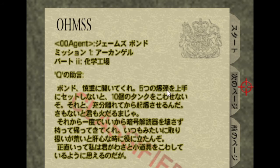5つ, that's just 5, isn't it? の爆弾 is bomb. を上手に, so that's like well or efficiently or effectively. 上手 just means to do something well, doesn't it? セットしないと, so this is kind of like, if you don't set them well.